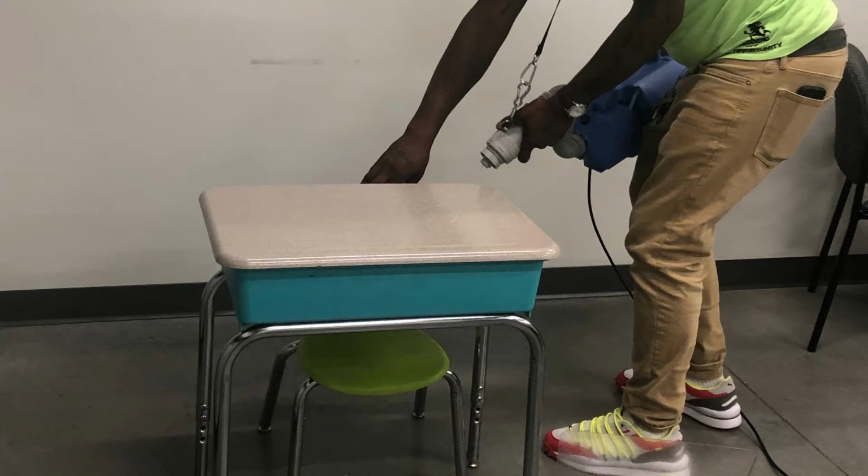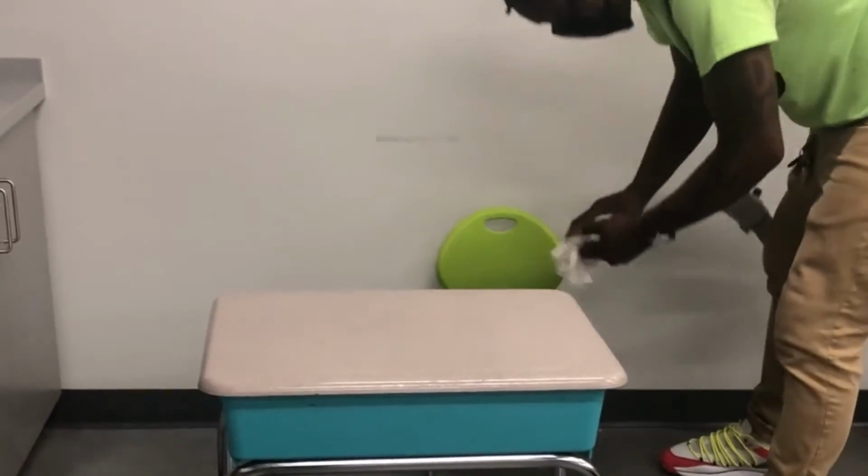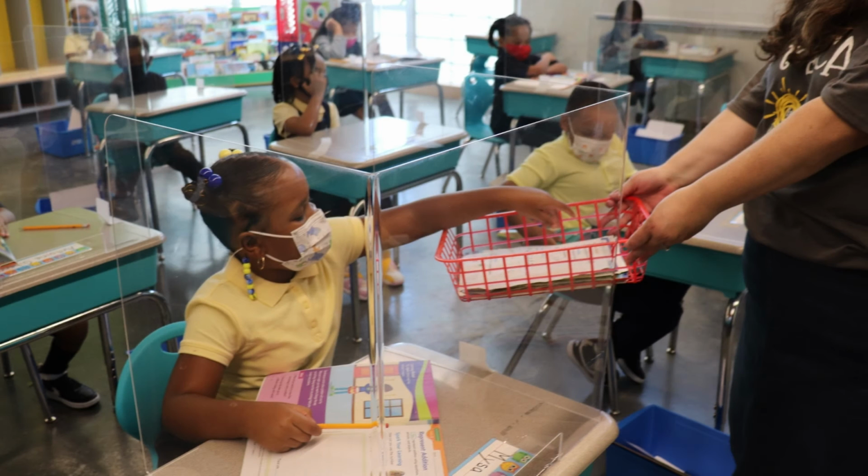If a positive COVID case is identified in the building, we clear the area, and our daytime custodians use a disinfecting mister to clean the entire area.